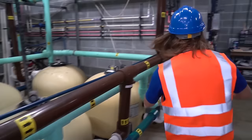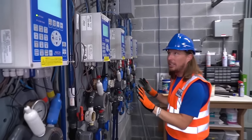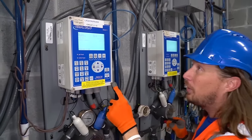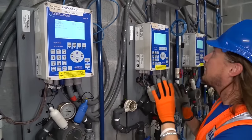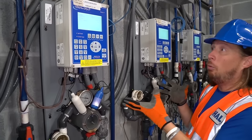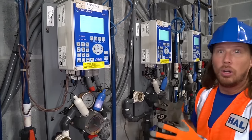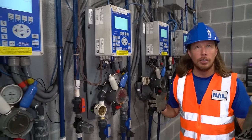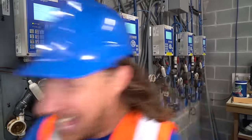Come check this out. This is really cool. It's really interesting. We've got all these gauges here, and we've got these really cool computers here. They're actually testing the pH level in the water. Oh yeah, this is absolutely amazing. Well, now we've got everything turned on and ready to go. Maybe we might need to go test some stuff out. Come on, let's go.